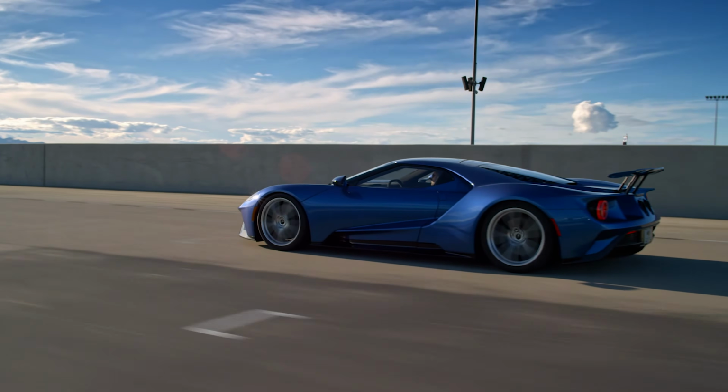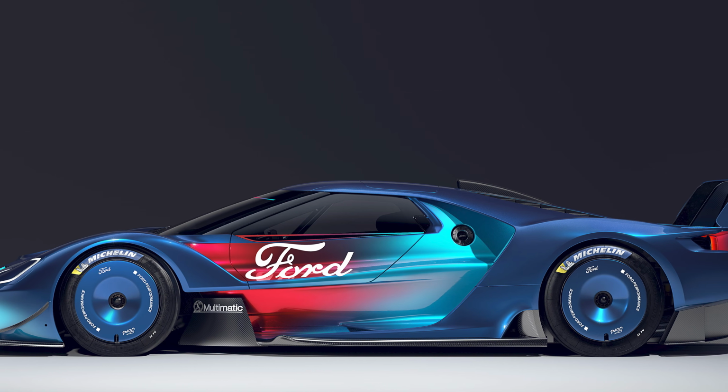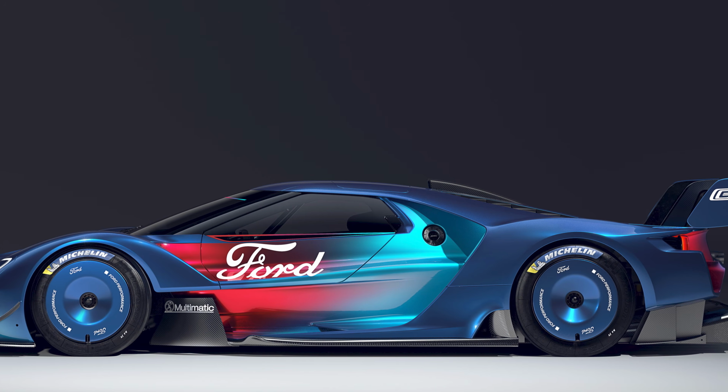This car is way more than simply extra aero though, as Ford has upgraded the mechanical bits too. The standard road cars climbed up to 660 horsepower, but here Ford has reworked the 3.5-liter twin turbocharged EcoBoost with a target output of 800 horsepower.